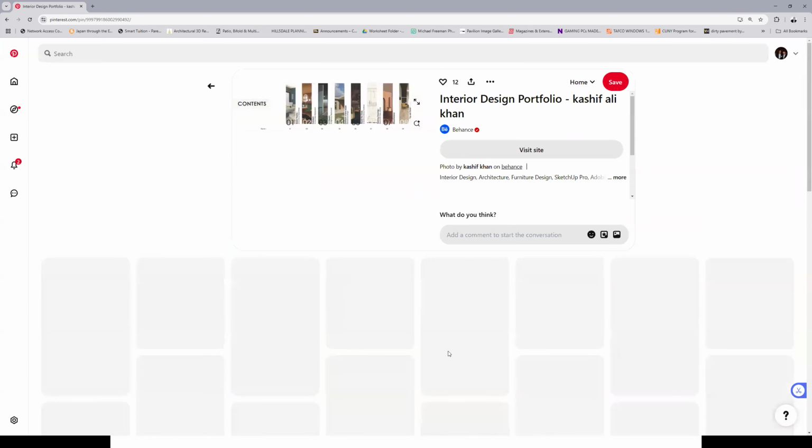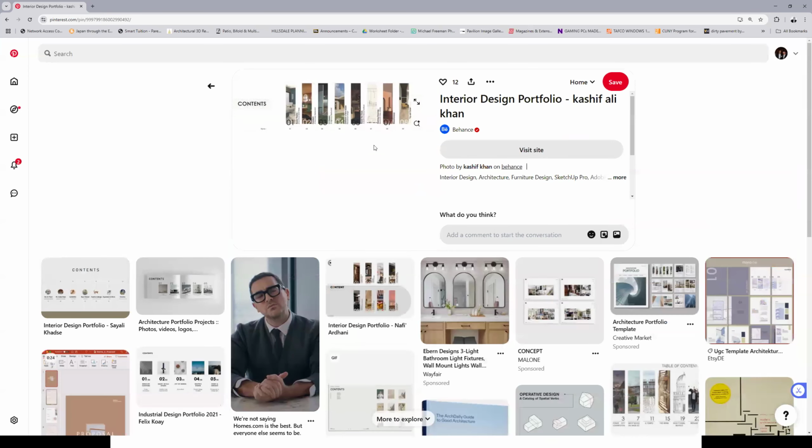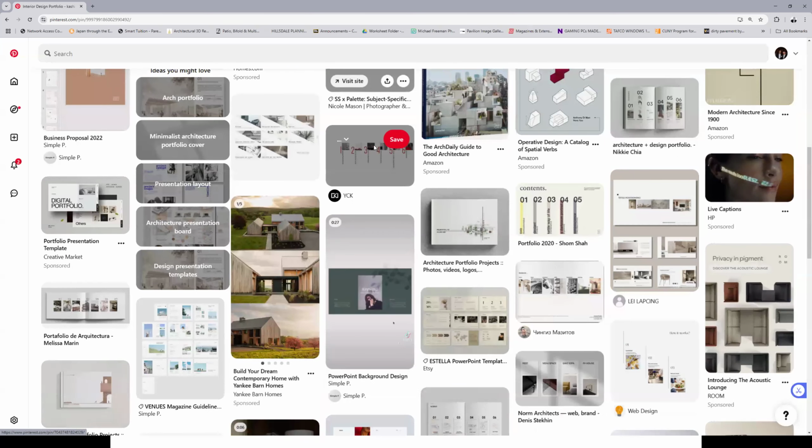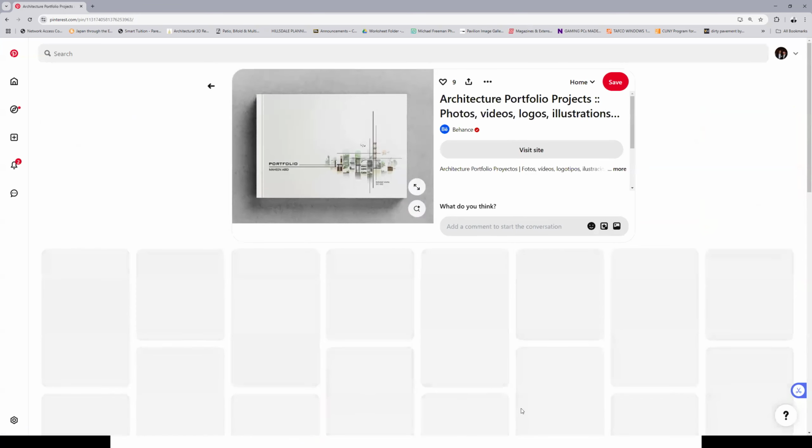So that becomes fairly nice, same thing here with this one. So again, use Pinterest to get inspired, nice looking cover page here. Look at that.